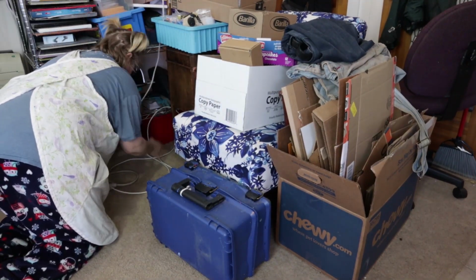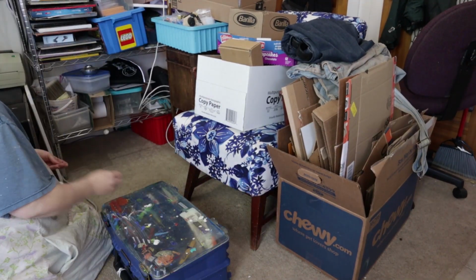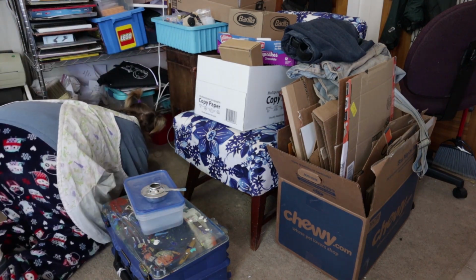These metal shelves will have to go as well, which means I'm going to have to find storage for everything that's holding them.